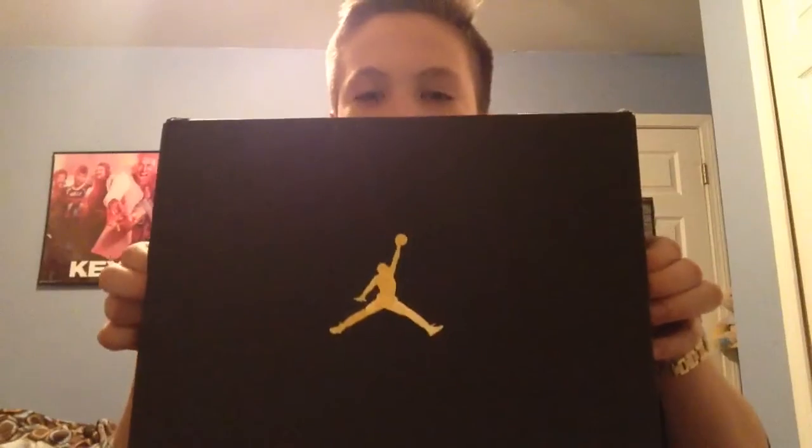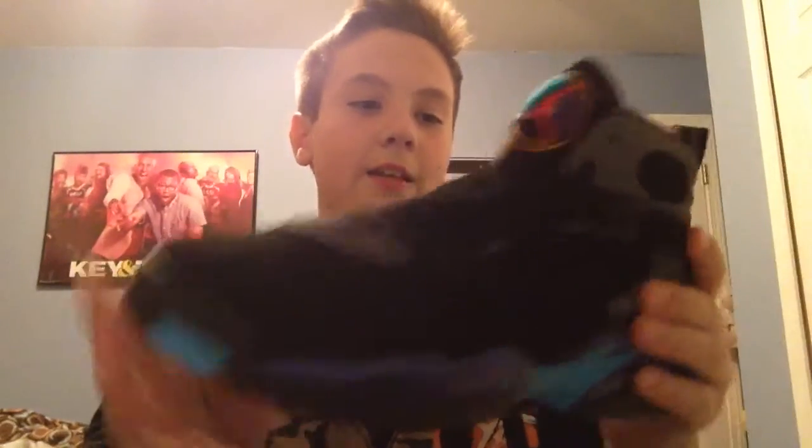So you know how I said I was at Foot Locker today, and I saw those Charles Barkley shoes that were like $110. Yep, these aren't no cheapo shoes. These are the real deal. Air Jordan 8 Aquas. These are some of the most beautiful shoes I've ever seen. Oh my gosh.